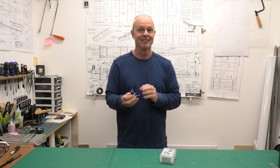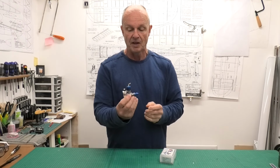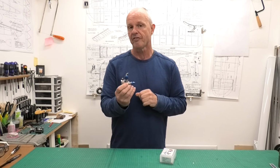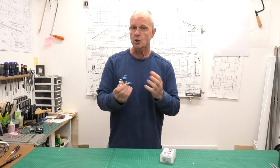Hi there. Well, I've got a really nice, attractive looking engine to share with you today. It really is a gorgeous engine. And this is a 0.5cc diesel engine, and it's a special edition engine.